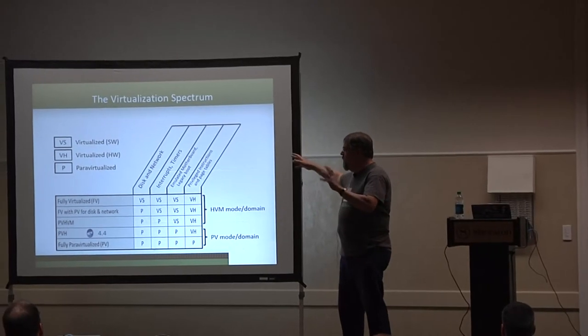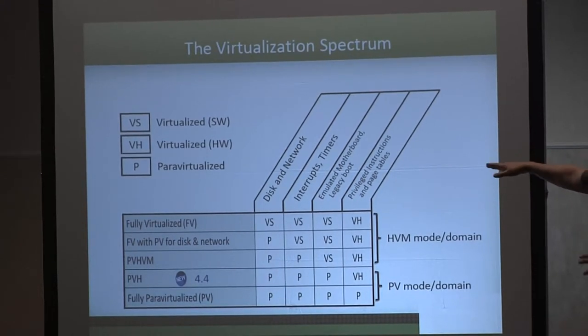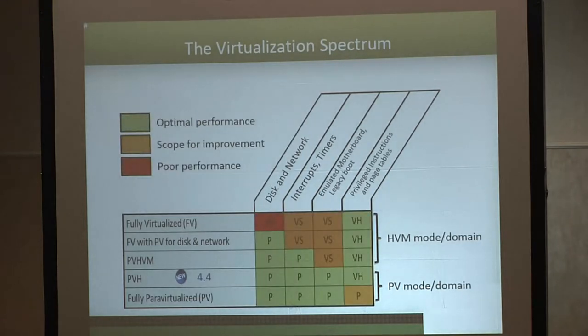You look at this and your eyes start to cross if you look at it too long. It looks very confusing, but you see the various modes there, and you see various things which are virtualized in what mode. Don't stare at it too long, your brain will hurt. Let me color it though, and it starts to be a little bit more interesting. We see the red area is something that really doesn't perform very well. Orange gold area, things that are okay, but they really could be improved, and then the green areas are good. So when we start with full virtualization on the top, we had one red area, two gold areas, and one green. So performance wasn't very good. It worked, but it wasn't very good.